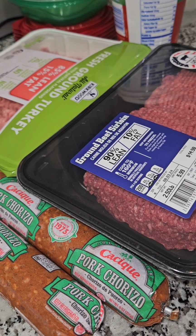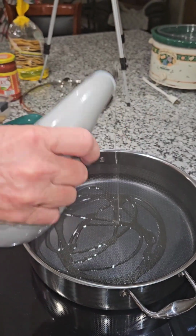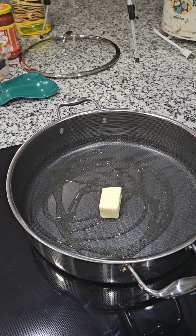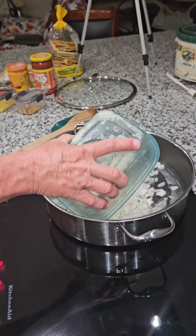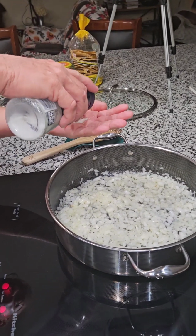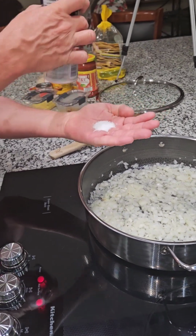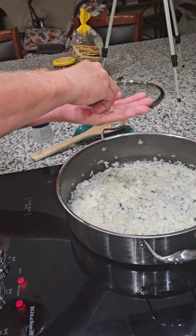For our beef mixture, we're going to use beef, chorizo, and ground turkey. So we're going in with the EVOO and a little pat of butter to get that going. We're going to saute up these onions, then we're going to add some wine, and then after that goes our chorizo, beef, and turkey, and we're going to simmer that with a ton of seasonings.